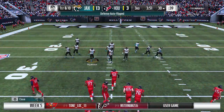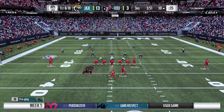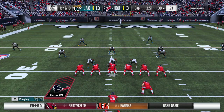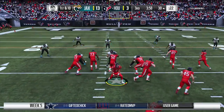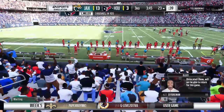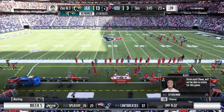Still in search of their first touchdown of the game, but they're on the move. 1st and 10. They keep it on the ground. This time it's Miller. He'll get it to the 23-yard line. 7 yards on the pickup there, and it'll leave them with a 2nd and 3.